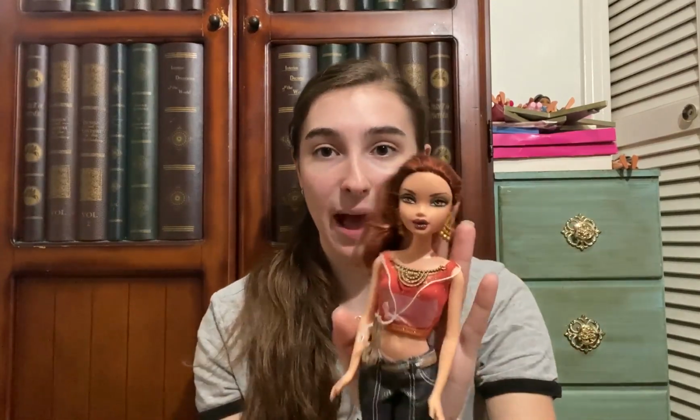However, my mom got her for me, and I'm so excited because I have not found My Scene dolls in the wild in a very long time. And so I am absolutely thrilled to be able to get her. I think that she is absolutely gorgeous.